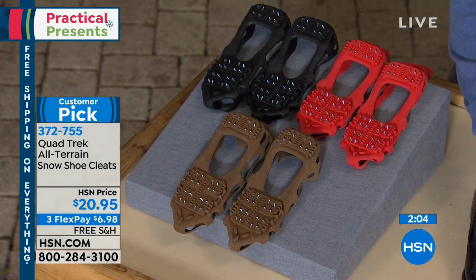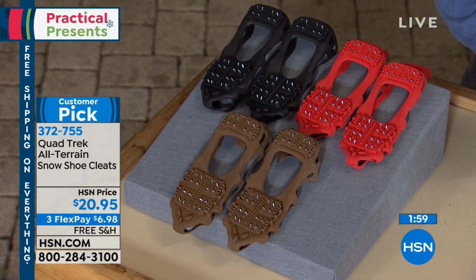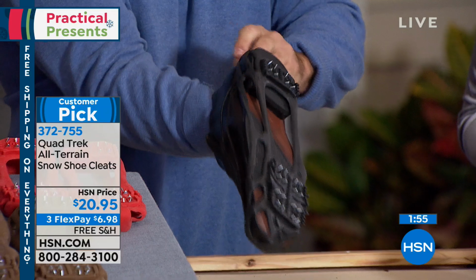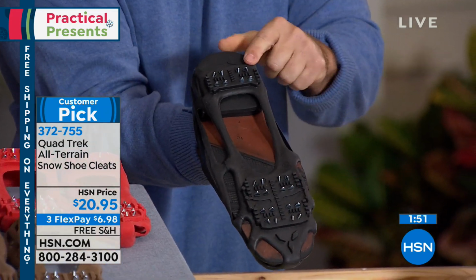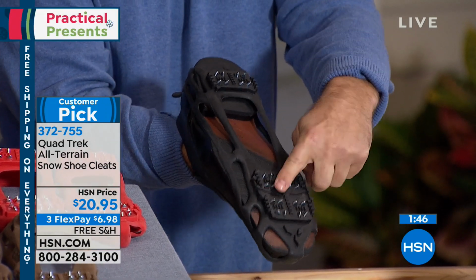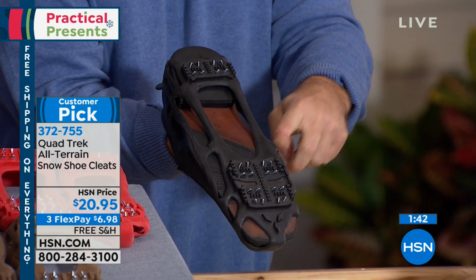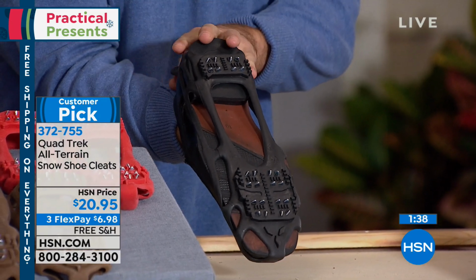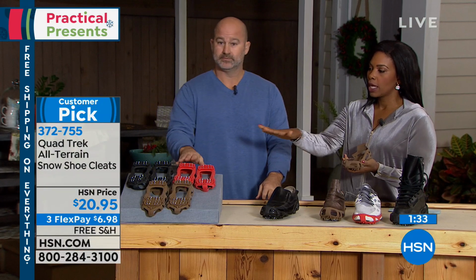But with Quadtrex, guys, it takes seconds to put it on. All you do is you simply take your shoe, you slide it into the toe, and you stretch. It's that easy, guys. You stretch it over the back of the heel. The Quadtrex lines up flat to where the pads are automatically gonna line up. And these 24 metal teeth, guys, you're gonna feel each one of these teeth grip the ice so that you're gonna be feeling stable, secure. It's that peace of mind knowing that you're not gonna take that slip. For sure. And remember, you're just choosing whether you want them in brown, red, or black.